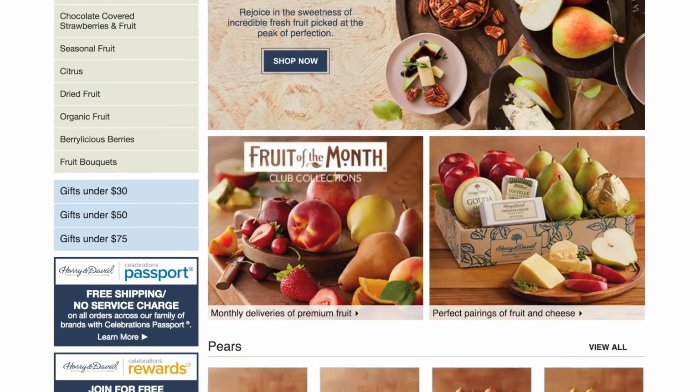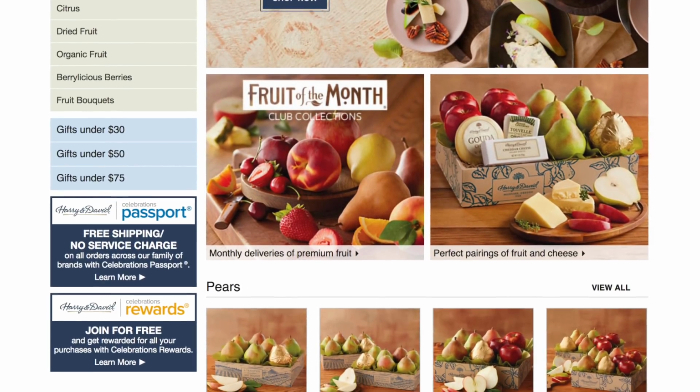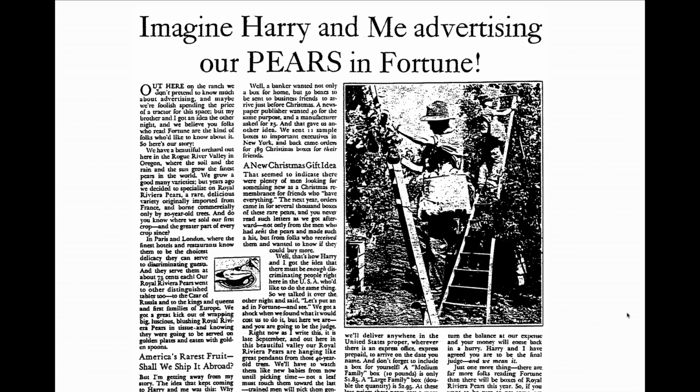And really what I wanted to put this ad together for you for is to illustrate that you are all just one sales message away from transforming your business or transforming your life. This one ad built this small mom and pop 200-acre business into a company doing over $400 million in selling boxes of pears through print advertising back in the 1930s. If that's not a very clear example of how one sales message, one ad, one funnel can really change everything for you, then I don't know what is.